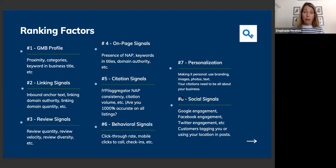Number 2, linking signals. This is your inbound anchor text, your domain authority, like how long you've had your domain, virtual real estate, and then your linking quality. A lot of people will buy links. That's a really bad practice, and it can actually make your ranking signals go lower. So don't ever buy links. You want quality links, and if you can get links from local businesses, even better.